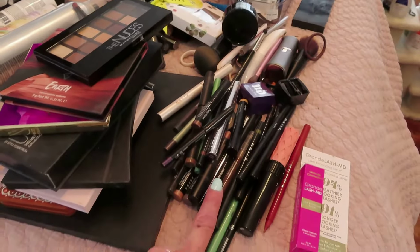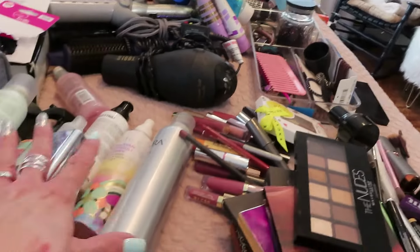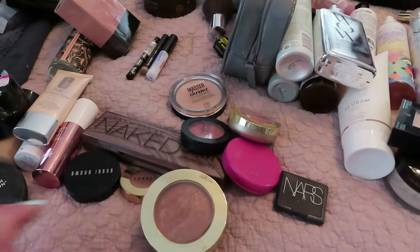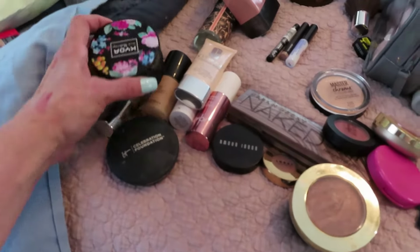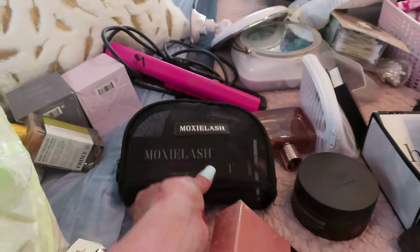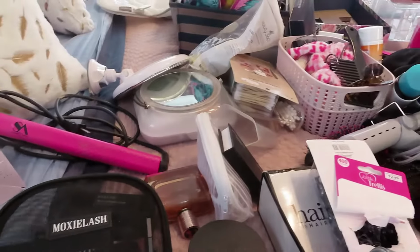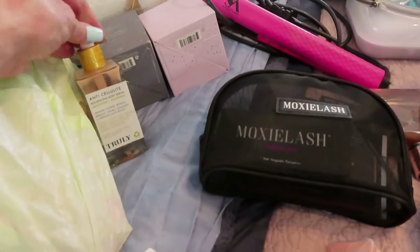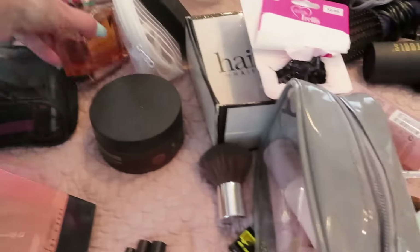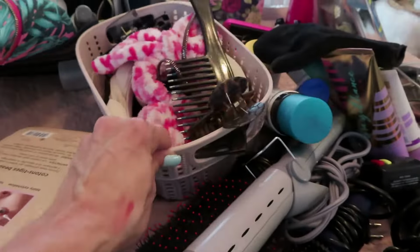Okay guys, so it's not easy to determine what I've done here, but I have all of my eye pencils and mascara. Here's a lip that belongs in with the lips. I have hair products, I have powders, I have blushes and bronzers, I have my foundations and my makeup. I have my concealers here. I have my Moxie lashes here, which, you know, I love the idea of false lashes, but I never look good in them or get them just right.